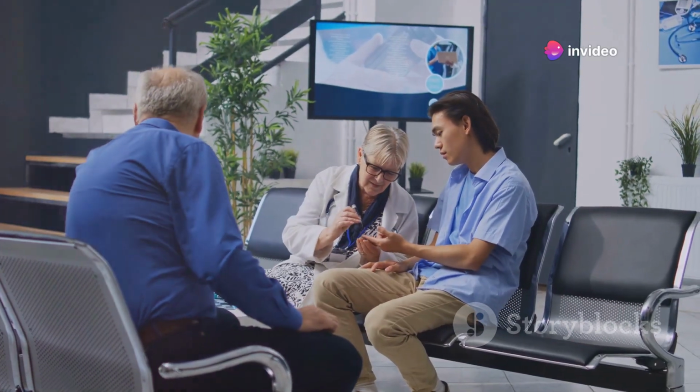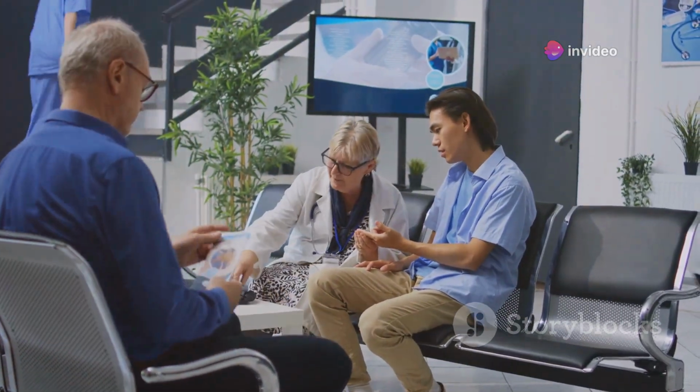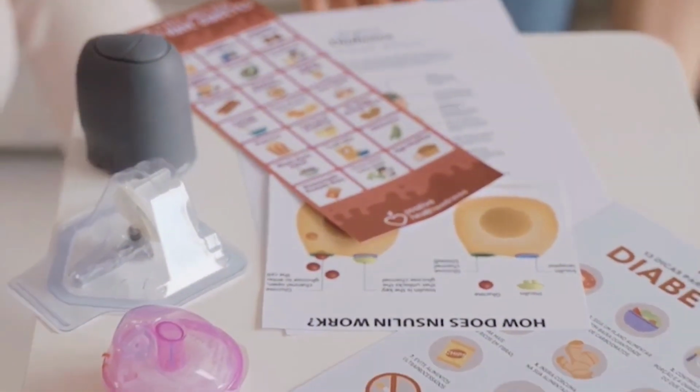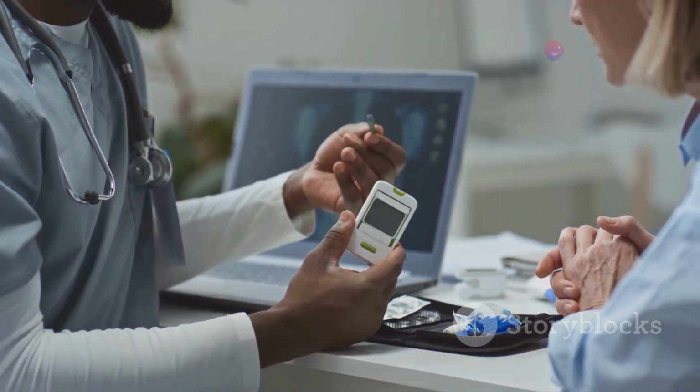In type 2 diabetes, the body does not use insulin properly. This is called insulin resistance. Over time, the pancreas cannot produce enough insulin. This leads to high blood glucose levels.